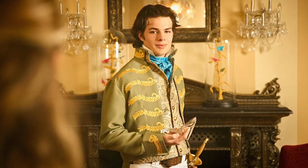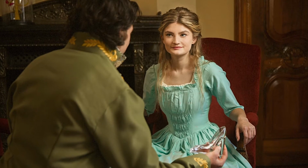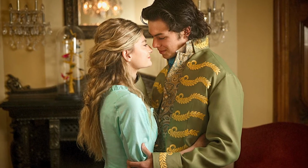how she's always been. And she allowed herself to be shown like that to Kit, allowed herself to be vulnerable and to be seen like that. And then he ended up loving her for exactly who she was.